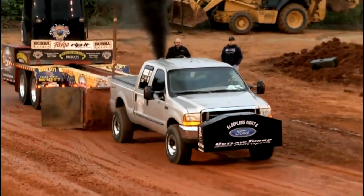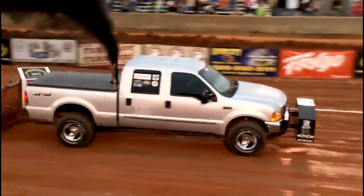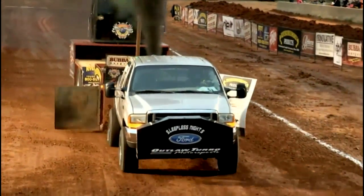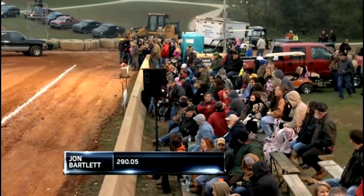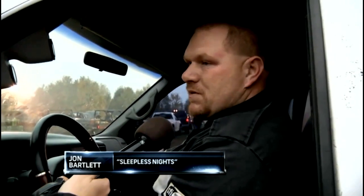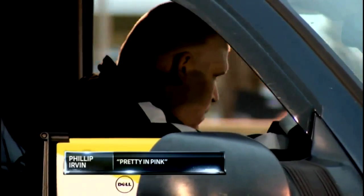John Bartlett. Well, something you don't see a lot in the work stock category, a Ford with a Power Stroke. Got a totally different sound, not high on the RPMs, but here he goes. Whoa, grabbing him on the end. This is a good, hard-hooking red clay track. I heard something break in the back, but we'll take it. Having fun, that's all that matters. Boy, breaking things here tonight.